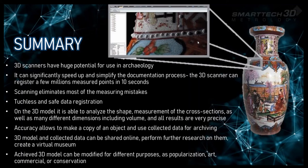You can also use this for different purposes than museology or archaeology. We have clients who use the 3D scanner for art purposes. They scan something and then modify the model, and they create art this way. And of course, popularization for commercial reasons, like making souvenirs, and conservation.